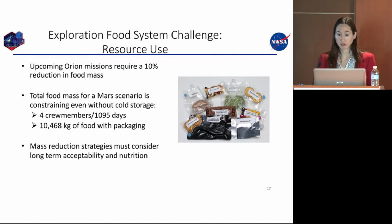And then finally, we have our resource challenge. So on the upcoming Orion missions, which are scheduled to fly in the next few years, we're challenged to reduce the mass by 10%. The total mass from our scenario is actually over 10,000 kilograms with our current food system. And every mass reduction strategy we put into place has to consider long-term acceptability and nutrition. And I will actually talk a little bit more about that.